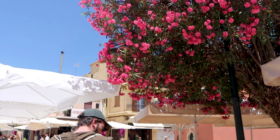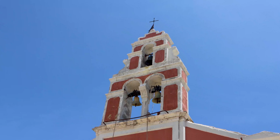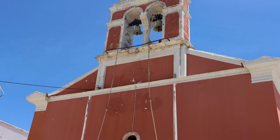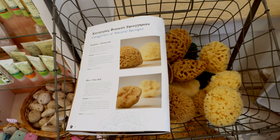Paxos, including Gaios, is known for its high-quality olive oil, with many olive groves dotting the landscape. That's why you can find some really cool souvenirs like soaps or cutting boards from olive wood.